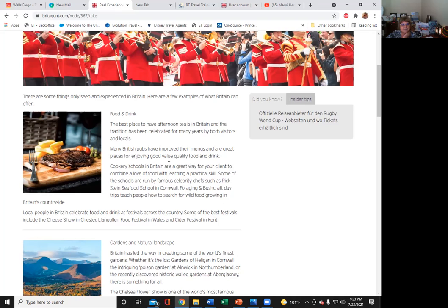Cookery schools in Britain are a great way for your client to combine a love of food with learning a practical skill. Some of the schools are run by famous celebrity chefs such as Rick Stein Seafood School in Cornwall. Foraging and bushcraft day trips teach people how to search for wild food growing in Britain's countryside.